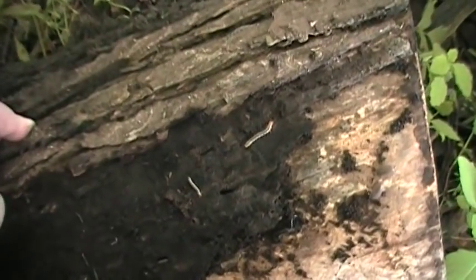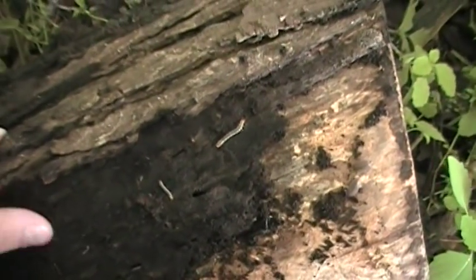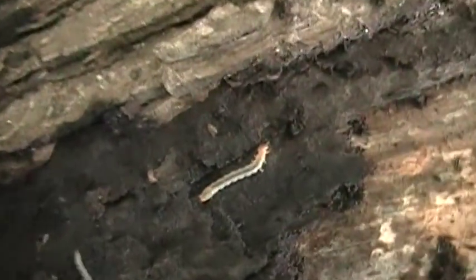Hey, it's me again from Moonlight Mantids. I'm pulling away some of this bark, and I'm finding some really weird and interesting centipedes. I think they're kind of neat.